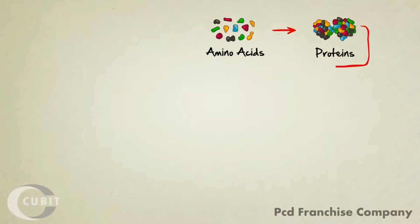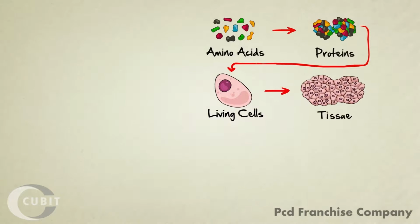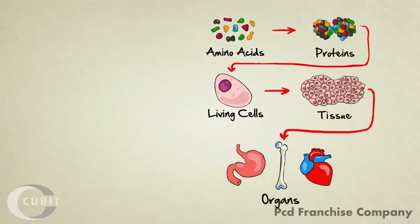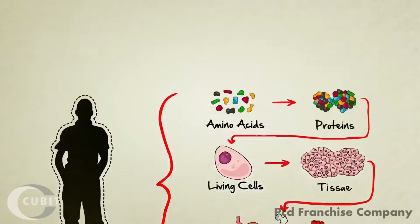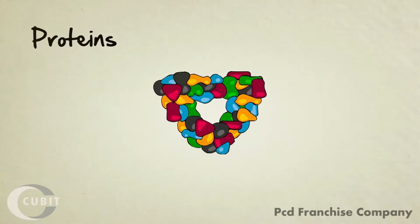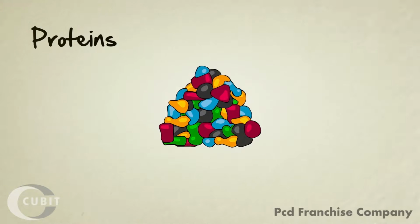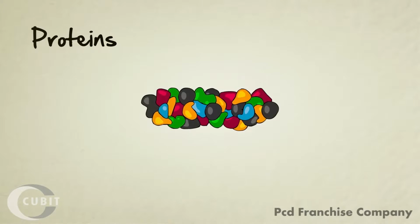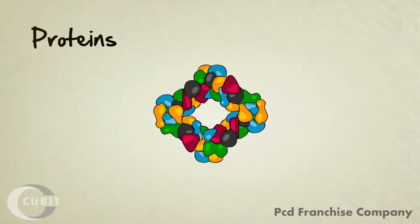Proteins, along with other chemicals, combine to form living cells. Cells make up tissues. Tissues make up organs. And organs, when they're all put together and functioning, of course, combine to form living creatures like you and me. These proteins that make up our bodies, and keep in mind, there's millions of different kinds of proteins, each have to be formed in the perfect shape in order to function. If they're the wrong shape, they usually won't work. That's where DNA comes in.